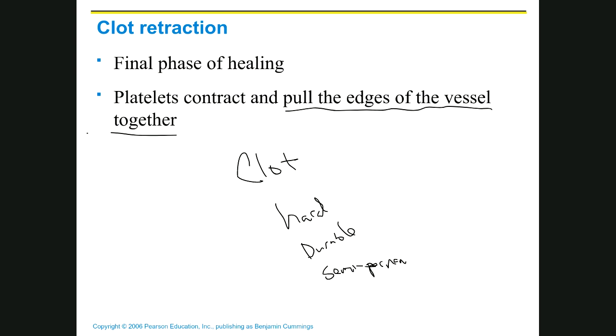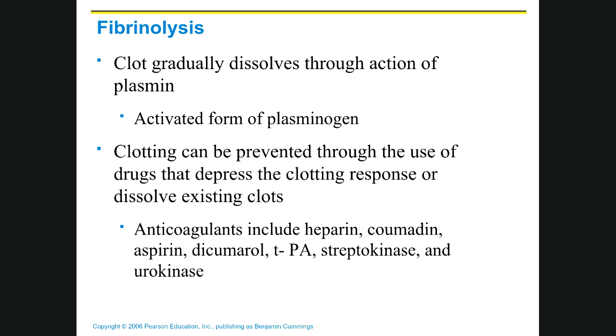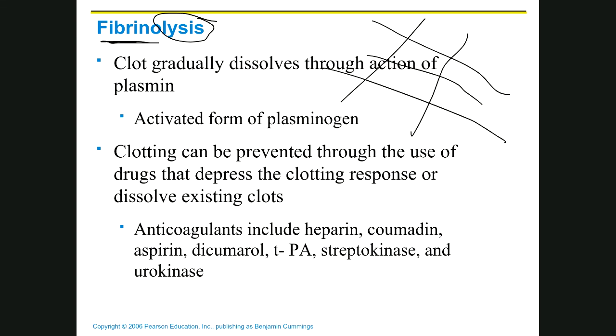And so once healing happens, what we're going to do is we're going to dissolve the clot. And that's the very last stage of healing. And what causes that is an enzyme called plasmin. It's also made by the liver, and it's activated by this clot. And so what we're going to get is the fibrin is going to begin to be broken down. And so if we break down all of those strands, then the clot dissolves, and it does it gradually, not all at once, but it dissolves.